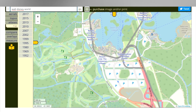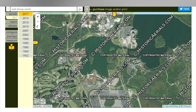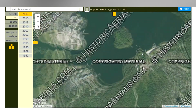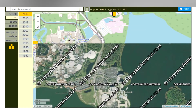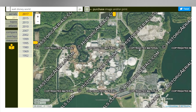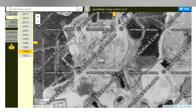So we type in Walt Disney World, and let's start again at the beginning here. The most recent they have is 2017, and we can see things look about how you would expect. If we zoom in, we can see the abandoned River Country. We can see that the Magic Kingdom looks about the same. We don't quite have Tron being built yet. But let's turn the clock back to 1969, which I think is where this really gets interesting.